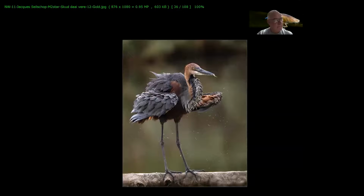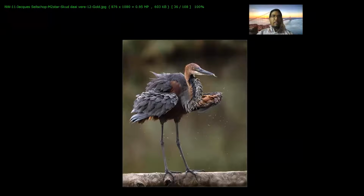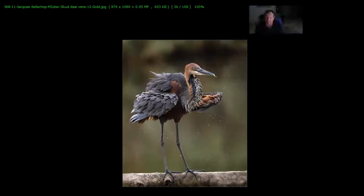Jacques Alshop, Master Silver, Squid Dive Fiera, Gold Award. Yeah, a beautiful image of this purple heron, nice and sharp. You can actually still see all the feathers are still in the air. And the background also nice, out of focus. Just a pity there's a little bit of a dark black blob above his head, but there's nothing you can do about it. But at least it's still nice and out of focus.